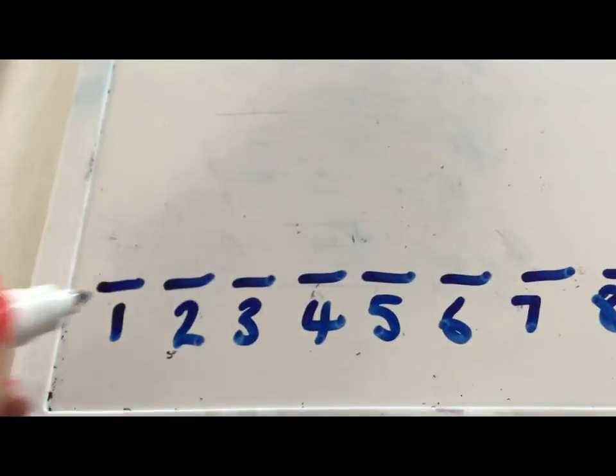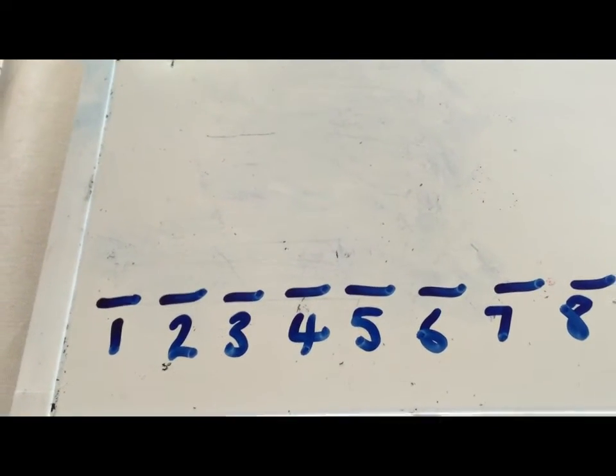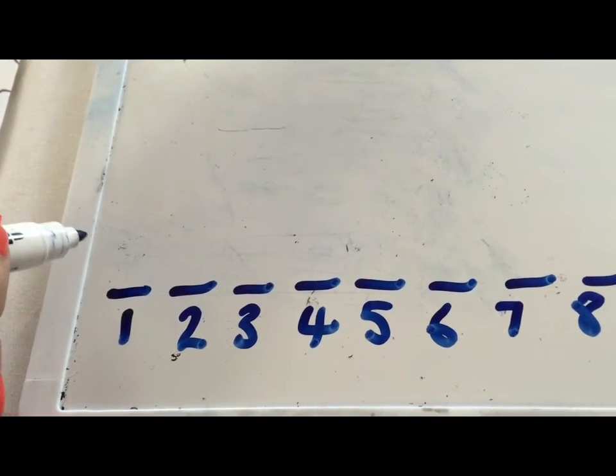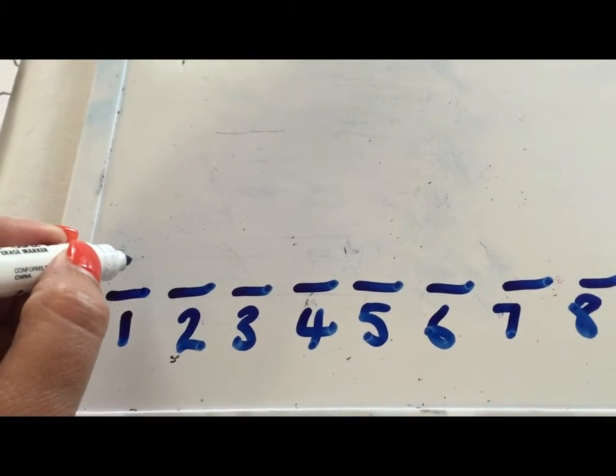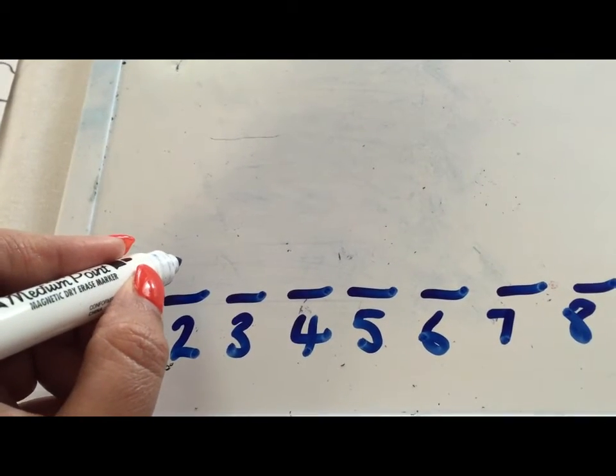G-I-G-A-N-T-I-C. Gigantic. It's a gigantic word. So it doesn't even matter if you're on the green code level, because we're thinking about listening for the speech sounds. So which monster goes on there? Monster G. Which monster goes on there?